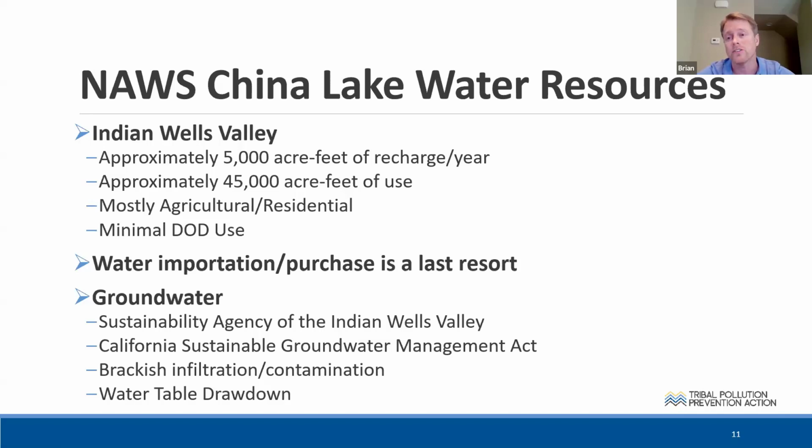about 10 years ago really started looking at what can we do to reduce our water consumption. Now, sadly, the Navy's water consumption is only about 10%, so it's relatively small. Residential is about 20%, and then agricultural makes up the other 70%. But the Navy looked at its piece and decided, hey, what can we do?